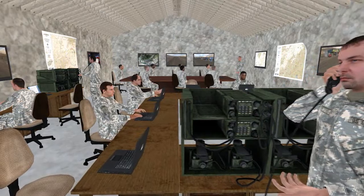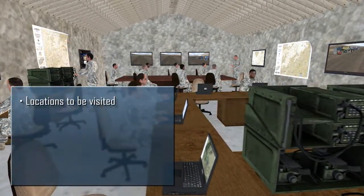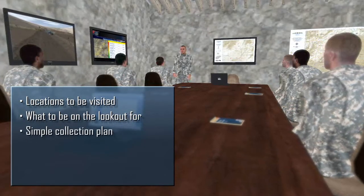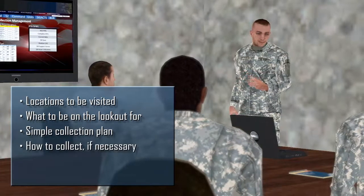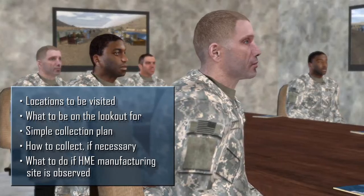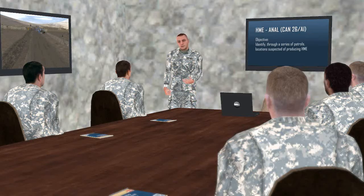The company intelligence support team provides a patrol with the following information: locations to be visited, what to be on the lookout for, a simple collection plan, how to collect if necessary, and what to do if an HME manufacturing site is observed. As you are aware, the battalion is having a push on HME, CAN-26 aluminum, production in the AO prior to a major divisional operation. Over the next week, we are to identify, through a series of patrols, locations suspected of producing HME.